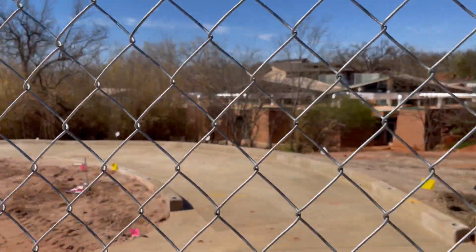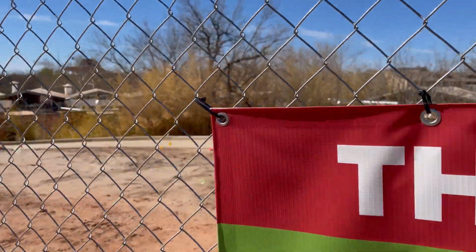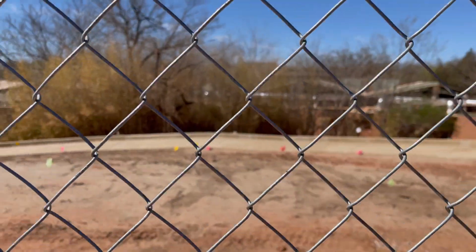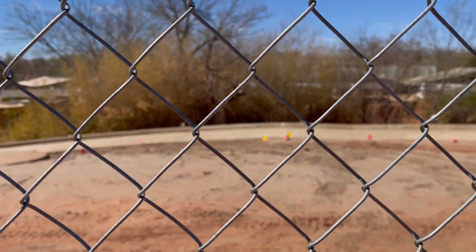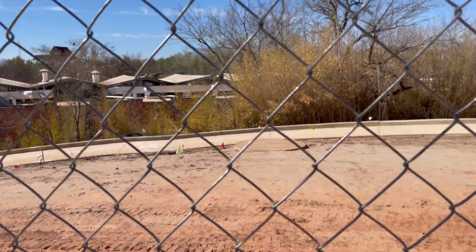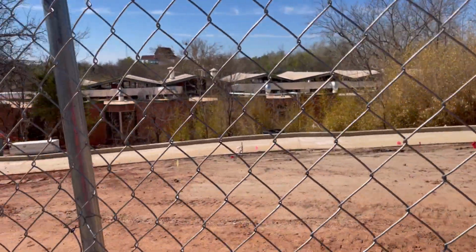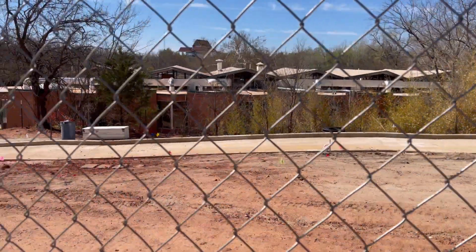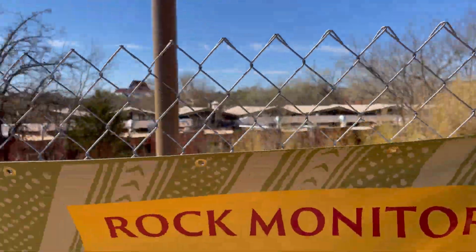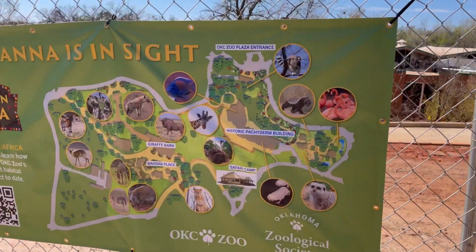This building used to be home of the elephant and hippo way back in the early 2000s, and now it's transformed to an event area, children's play area, and then where you can feed the giraffe and see the giraffe, wildebeest, zebras, ostrich, and probably hyenas when it opens. And here's the map of what it's going to be laying out.